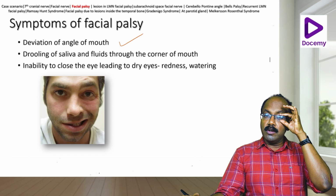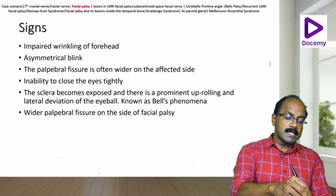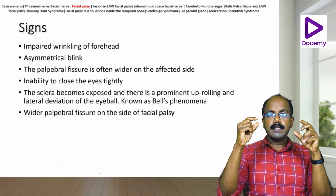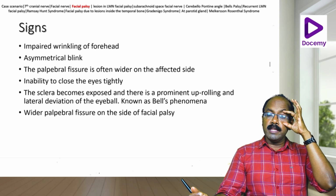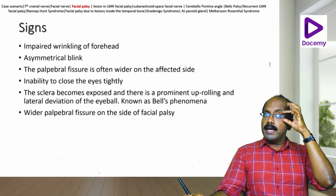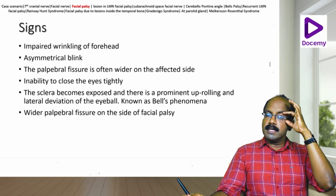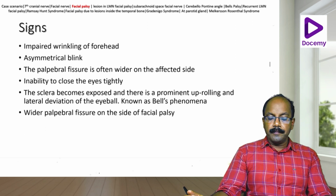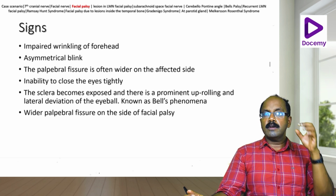Then because of weakness of the orbicularis oculi, there can be inability to close the eye. So you can look for these signs like impaired wrinkling of the forehead and asymmetrical blink. When the patient comes and sits near you and starts to blink, he will have blinking only in one eye. The palpebral fissure will be wider on the affected side. For example, if the patient is having a left lower motor neuron facial palsy, the orbicularis is weak. Orbicularis is a muscle like this, so it will be weak. If it is weak, this eye will be bigger in size, so a larger eye on the side of the lesion. And then there will be an inability to close the eye tightly, and the sclera can be exposed. And there is a prominent upward rolling of the eyeball, because the eye is open.